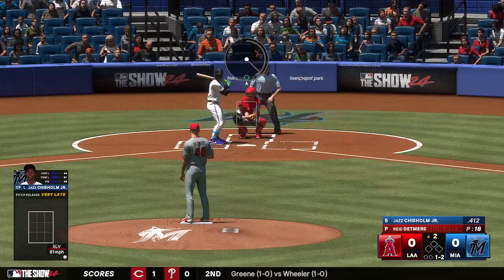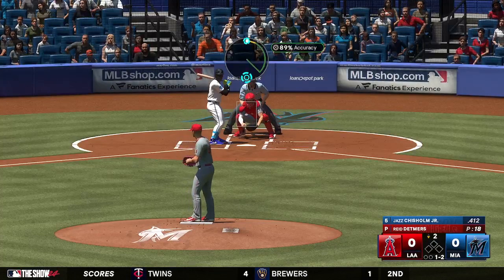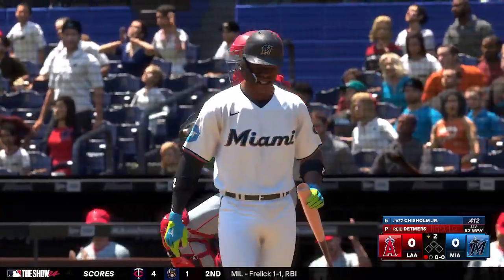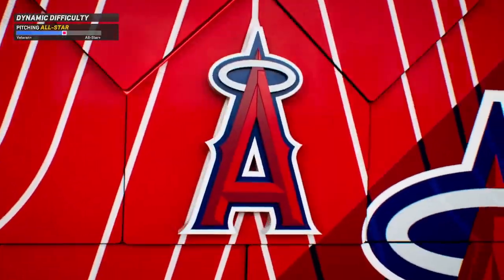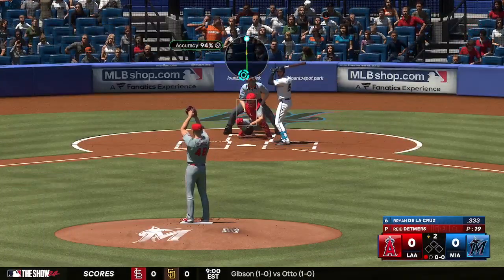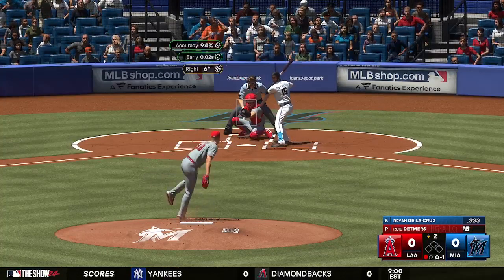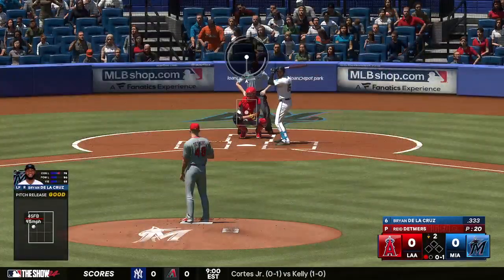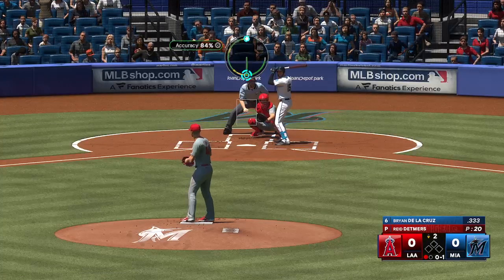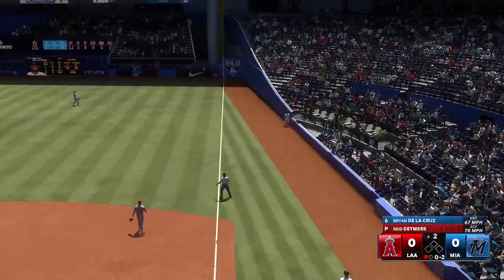That one misses in the dirt. Swing and a miss. Had him way out front of the slurve. Brian De La Cruz, the next up for the Marlins. Right through there for a strike. Nothing here in the bottom of the second. And there's a foul ball.